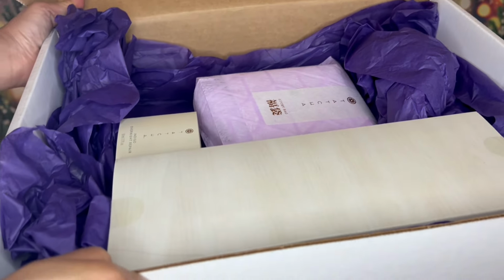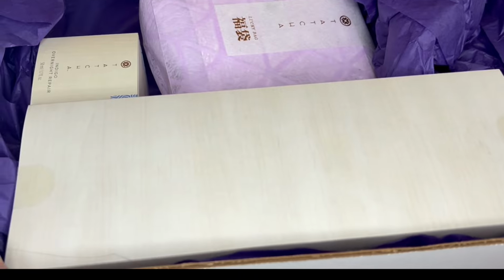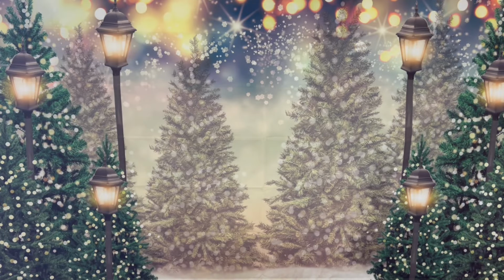So in order to get a Tatcha Lucky Bag, you need to spend either $100 worth of products or $200 worth of products, and that will get you a Lucky Bag that is equal in value.